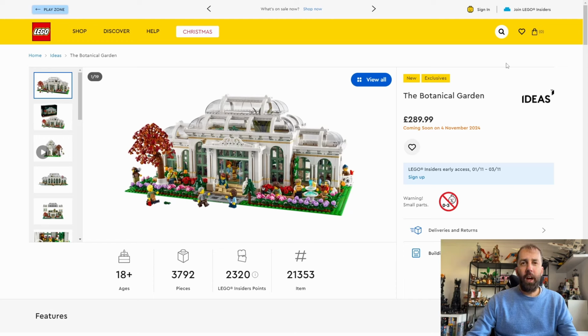LEGO today have officially unveiled the final Ideas set of 2024, and it is the much anticipated Botanical Garden. This set, which is going to be launching on the 1st of November for Insider members, and then the 4th of November for non-members, will be retailing for £290 or $330, and will include a rather impressive 3,792 pieces, which is absolutely ginormous. Makes it one of the biggest Ideas sets of all time, I think, if I'm correct.